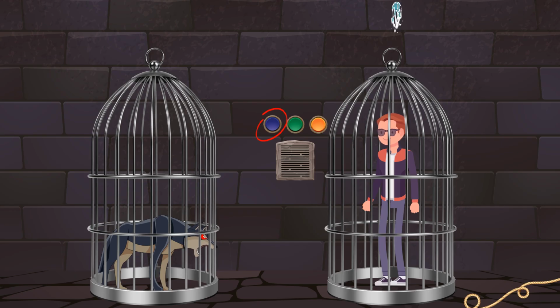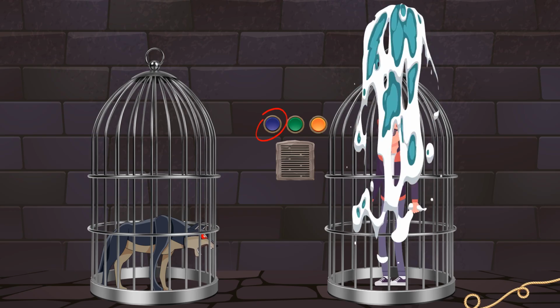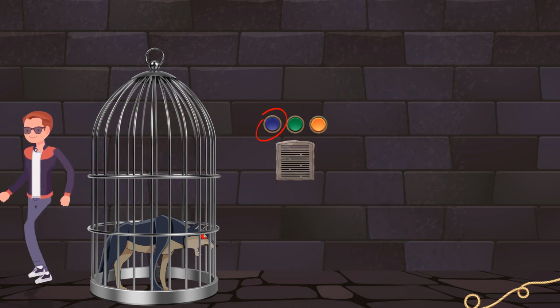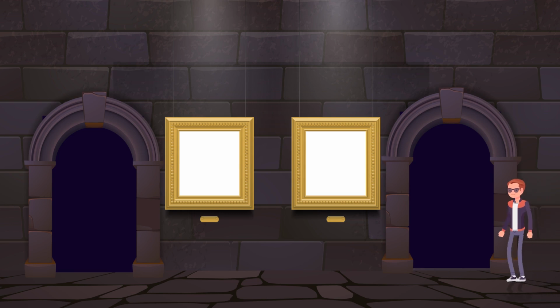Seriously, there's no need to try anything risky. If Mark hits the blue button, the water will just go through the bars of the cage, and in 10 minutes, Mark will be free to go. Soon, the cage opens. Mark sees a long corridor with many turns.